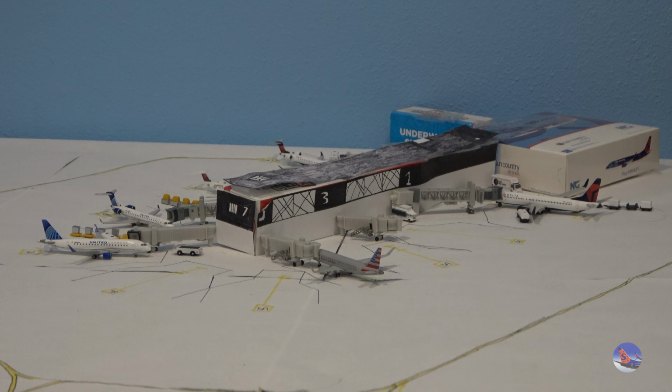Next week is going to be random model airports, and I'm on a bit of a time constraint here, so it may be a smaller airport. I have not yet decided from recording this video, but I'll have that be recorded very soon from this video being recorded.